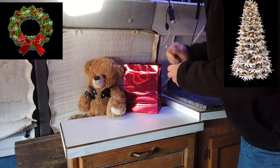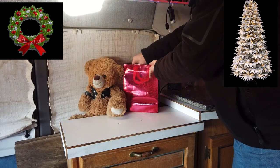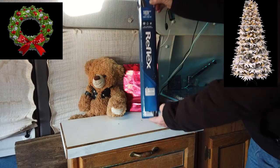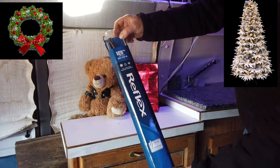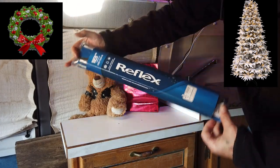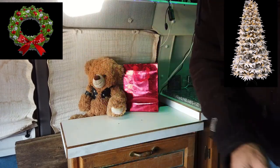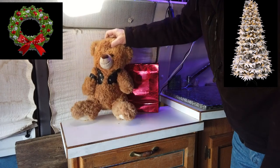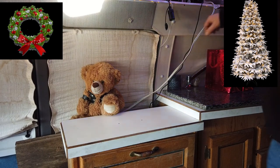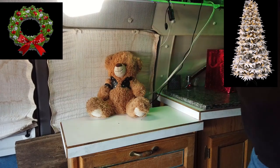All right. What else? One more for, well, I guess for the both of us. Let's see what this is. Oh, it's a big one. Oh, all right. Look at that. A windshield wiper. Now, how in the heck did Santa Claus know I needed that? Amazing. Okay, Power Saw. What do you think? You want to sing a Christmas song? No? All right.